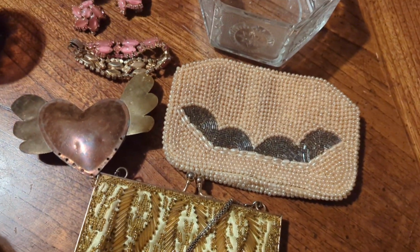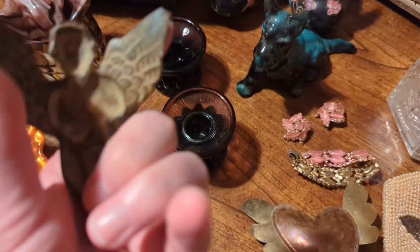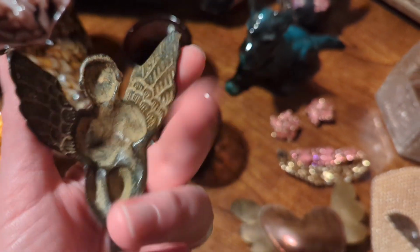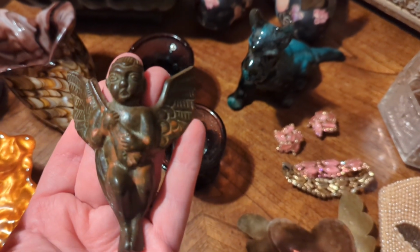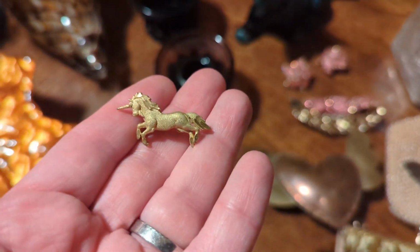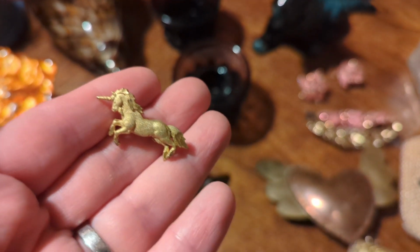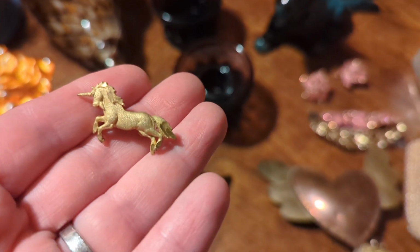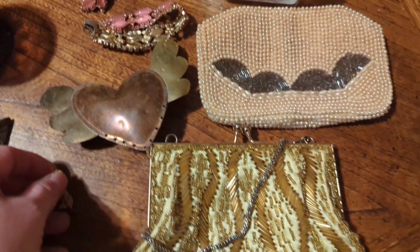Speaking of patina, I picked up this cherub. I think this piece is probably pretty old. Here is the back of it. Again, no research. Appears to be iron, I think. But isn't he cool? Love him. Then, I mean, who could resist a little unicorn pin? How cute is this? Love it. I remember having similar items like this growing up in the 80s and the 70s.